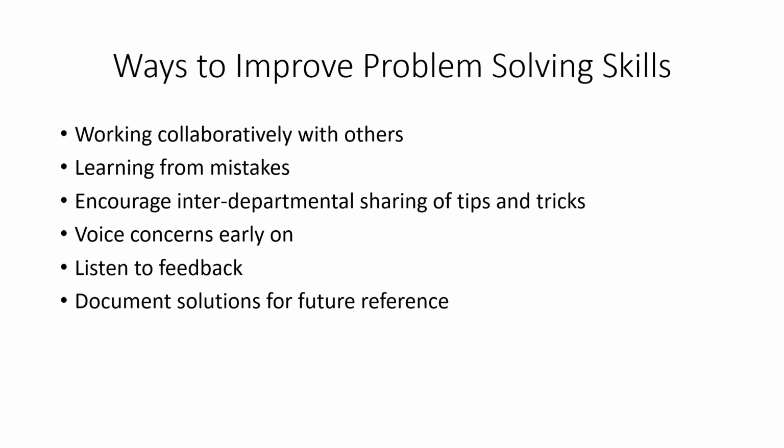If you've tried a particular strategy to solve a problem and it did not work, when it comes up again, do something different. Always try to share tips and tricks for problems that come up. If you see something that is going to potentially be a problem in your organization, on your team, you might as well go ahead and voice those concerns early on so that something small does not become something big.